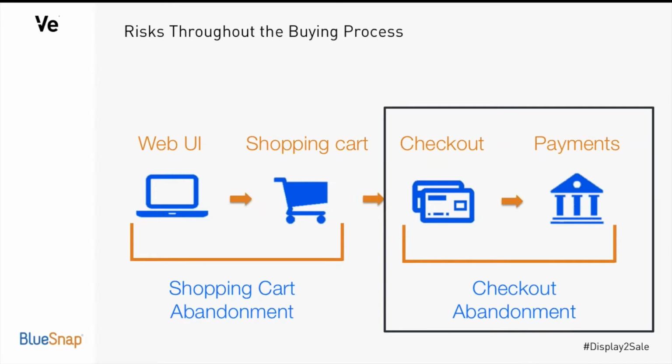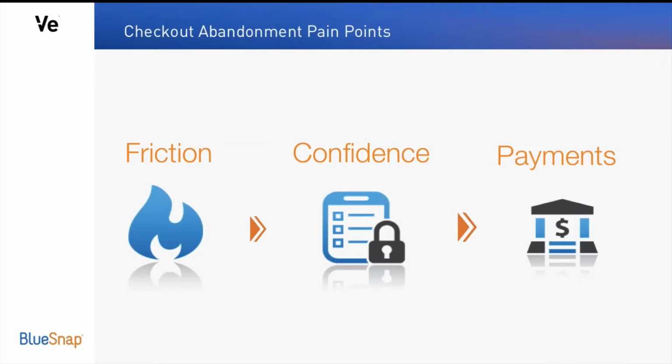We've spent a lot of time at Bluesnap looking at both our customers and looking at global shopping and the issues around checkout abandonment. We've also done some studies, looking at the top 700 sites around the U.S. and what are the challenges they face. And I'd say you can bucket checkout abandonment across three major pain points: the friction on the checkout page, the confidence you're instilling in your shopper, and then issues that can occur on the payment side. And I want to dive into each of these.